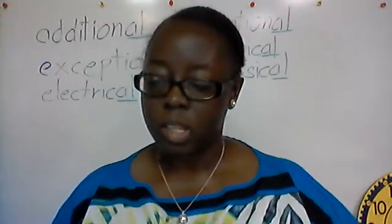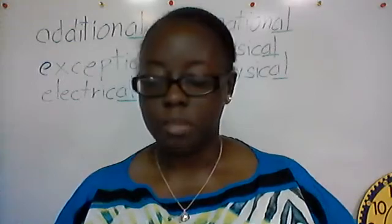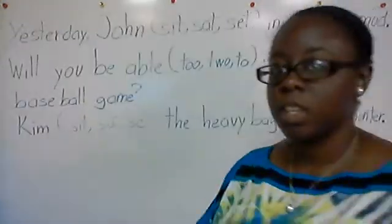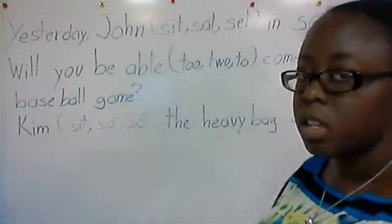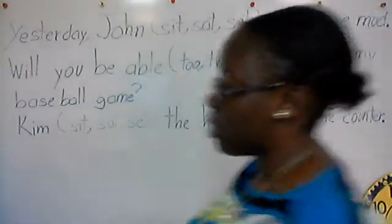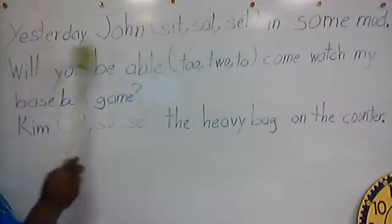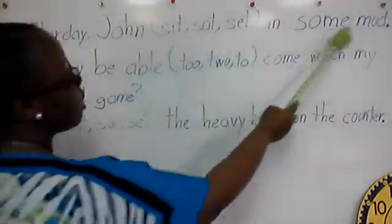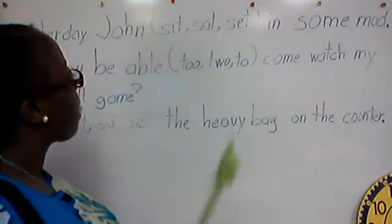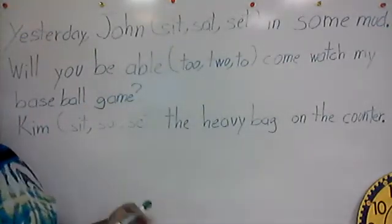So I'm going to go ahead and put some sentences on the board, and now that we've reviewed the meanings of these words, we're going to make sure we are using the right forms of these words in these sentences. So on the board, I have written here 3 different sentences. The first sentence says, let me see if I can move over here. You can see better. Yesterday, John sat in some mud.